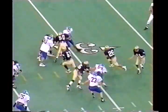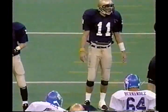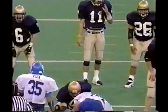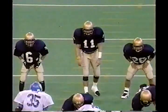Little draw play out of the shotgun formation. Carroll's working up the field, and nobody's there. He gets about 10 yards before he runs into anybody in the secondary. That was one of the plays we had some success against Carroll, the draw play. Charlie Huffer actually making the stop.